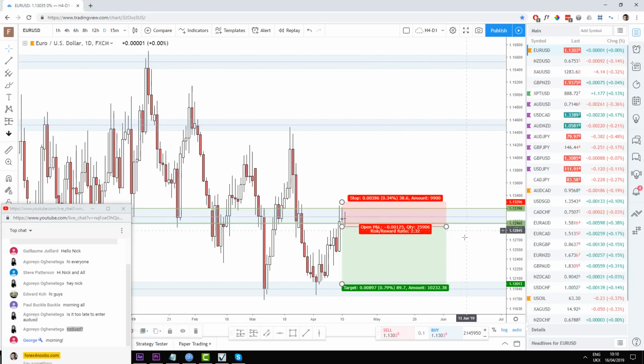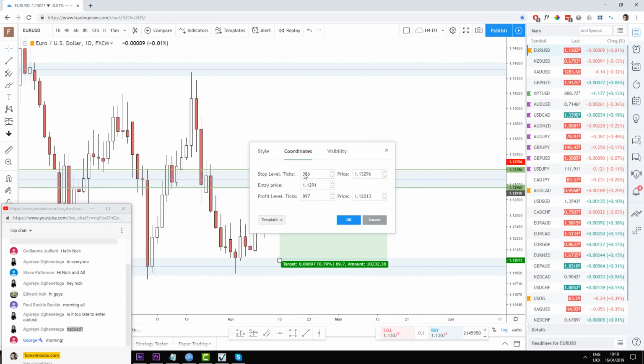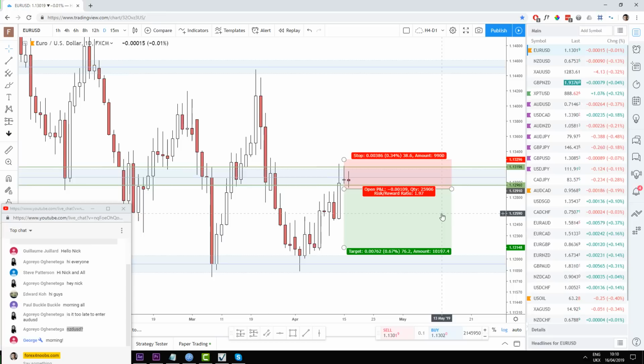These numbers, obviously, I've not done proper risk analysis on this, so I can't give you an exact entry, target, and stop. But something like this would roughly be what I would look for. So an entry at around about 1.1290, a stop loss at 1.1329, and a target at 1.120. That target could be pulled up a little bit and adjusted. Again, this isn't my exact numbers. This is just a rough estimate of what I would do with this setup.